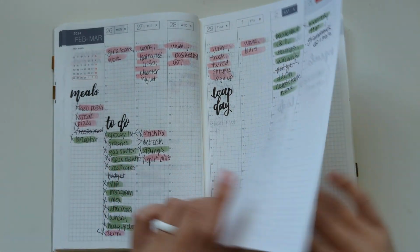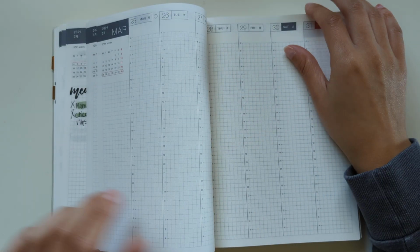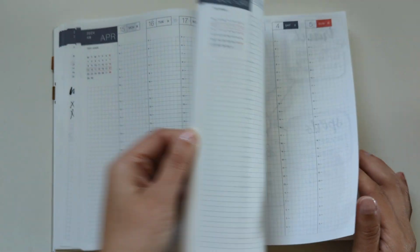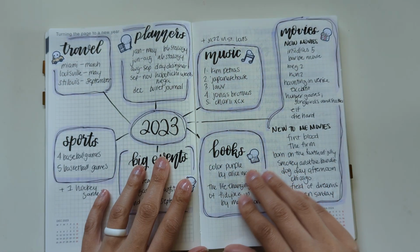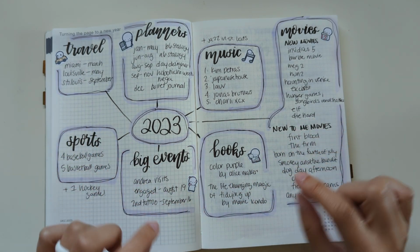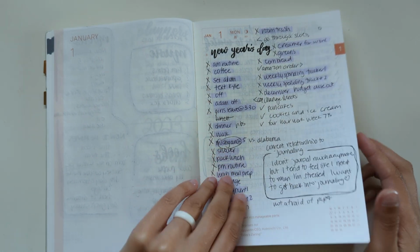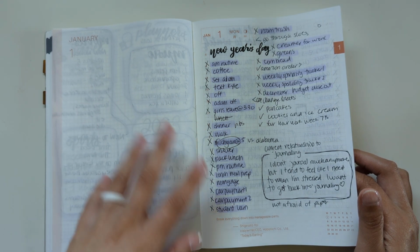But I started March in here, and then I switched to a different planner. So all of these are blank, at least for now. Maybe I'll go back to them at some point. And then dailies are in the back here. I used this turning the page to a new year to kind of recap 2023. So I put in different subject title areas and then filled in some information for each one. I didn't know how to use the monthly overview page, so I just left that blank.